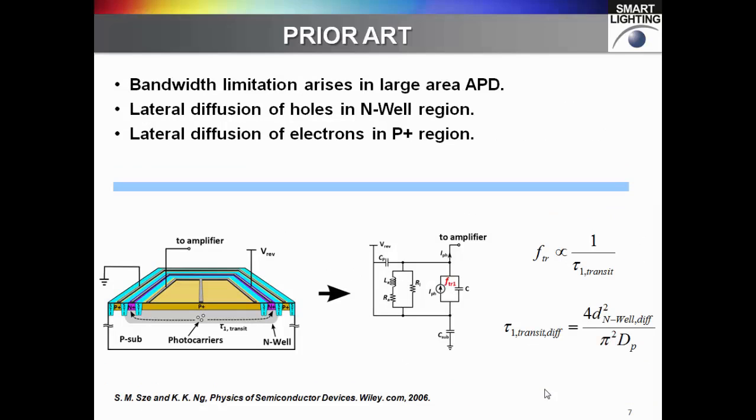So the limitation is that this kind of structure has been designed mainly for single mode fiber or multi-mode fiber with core diameters below 50 micron. So that's why the size of the photodetector did not have to be increased. But since we are looking at an application that has larger area, the limitation can actually arise from the transit time of the diffusive carriers, the photogenerated diffusive carriers in the lateral path.